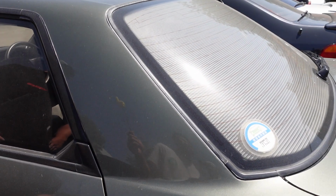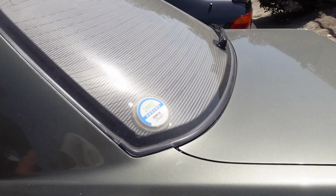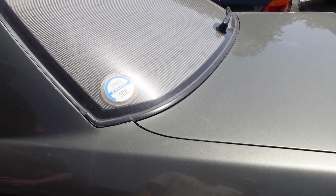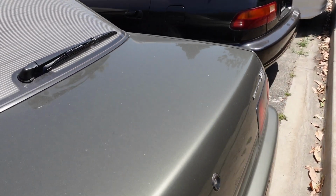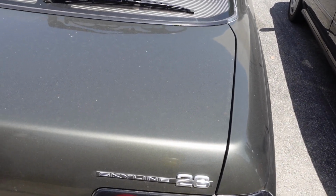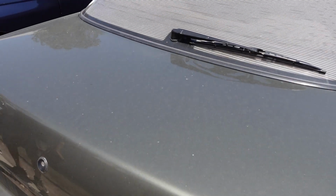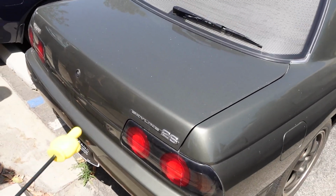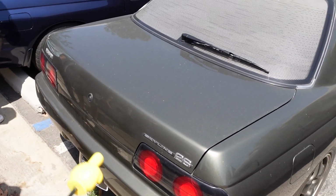RB25NA. It's high revving. Front or rear drive? Rear drive. I was underneath. Oh, I'm wrong. It's an RB26 that's high revving. Yeah, NA RB26. That's a factory Nissan product. Very rare, the Autech version of the 32.